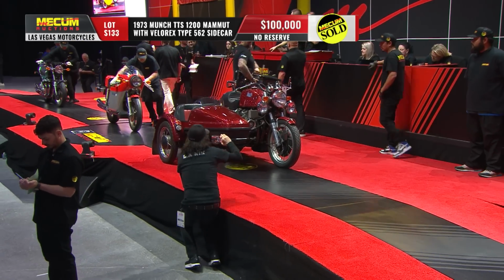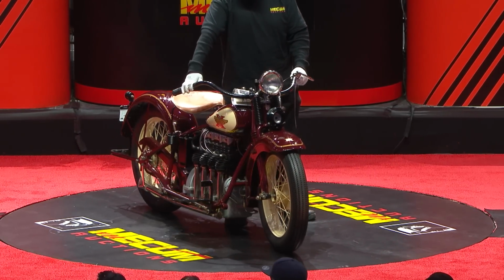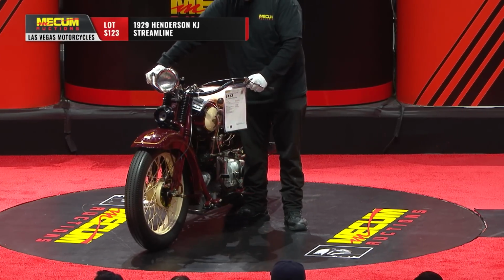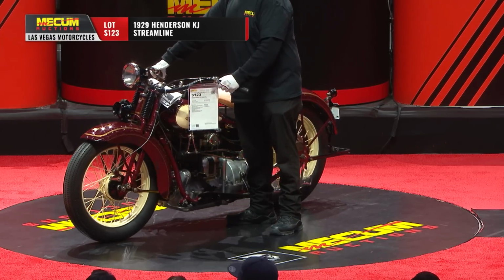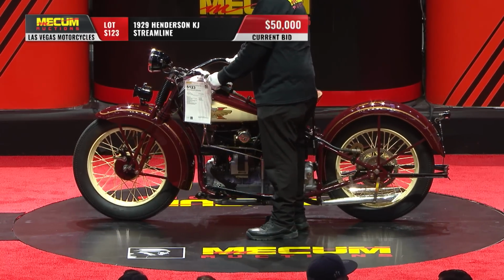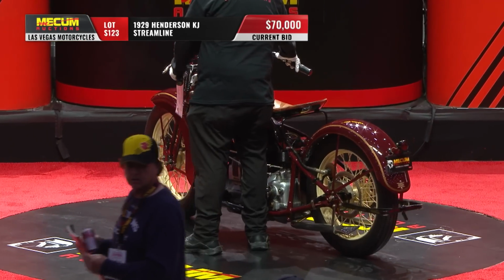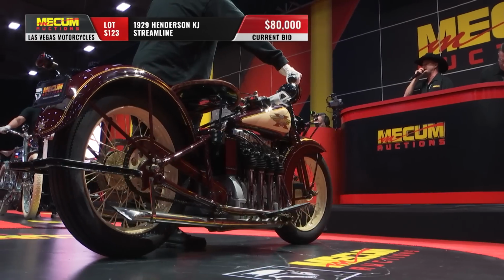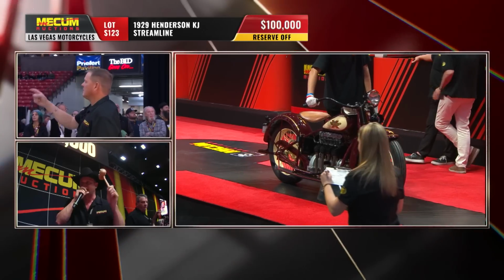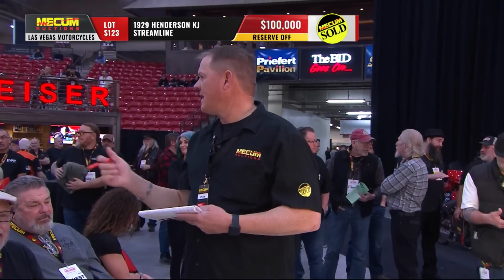That's a good price. And now to a 1929 Henderson. Look at this KJ Streamline that's up on the block. What a machine. I mean, William Henderson designed his four-cylinder motor back in 1911, and this is the next to the last year. They ceased production in 1930 when the Depression happened to focus on their bicycle business, which is why we still have Schwinn bicycles today.